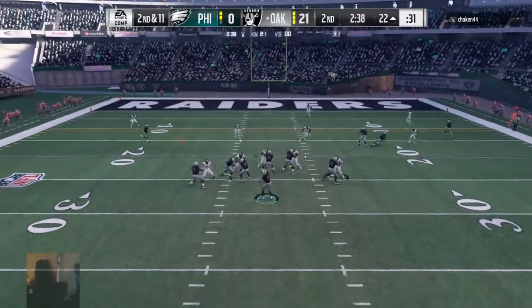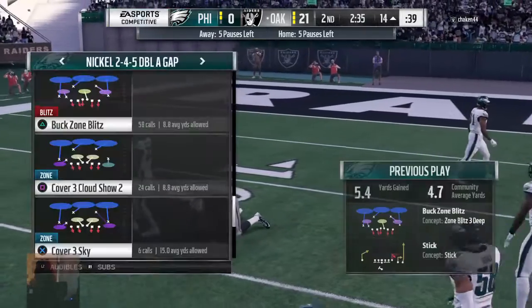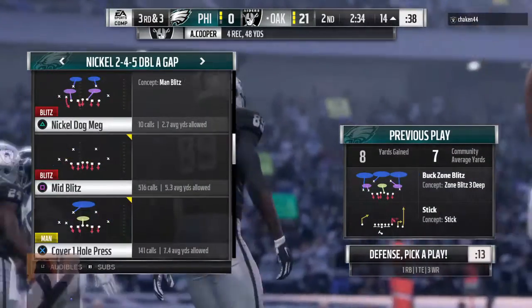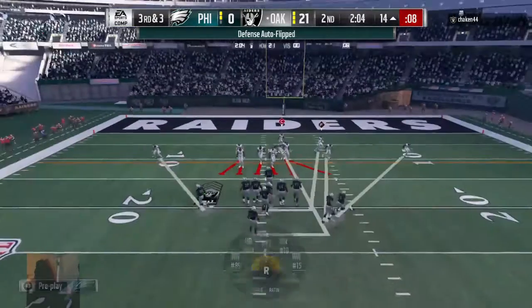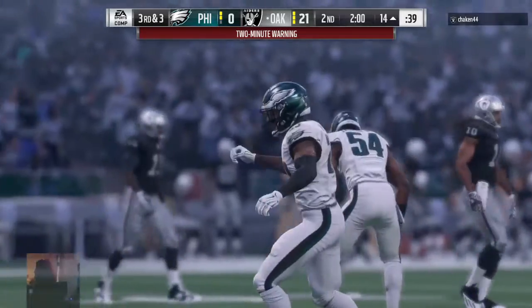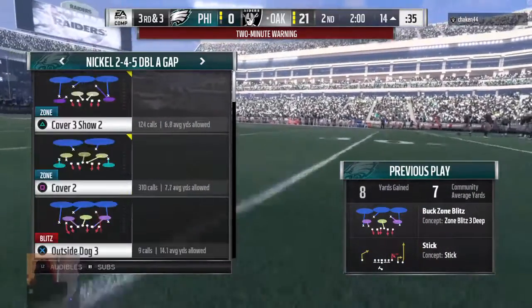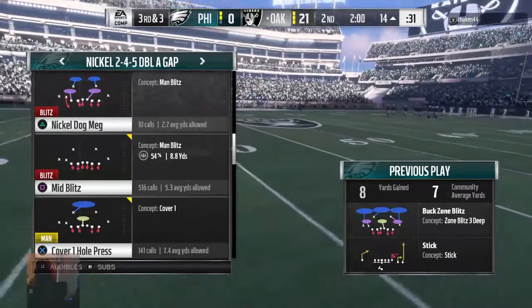On second down, here's Carr. This one caught left side by Cooper. And he'll get him inside the 15 down to the 14-yard line. 8 yards on the completion, but now they face third down. Two minutes to play here in the first half. We'll come back to Oakland after this.